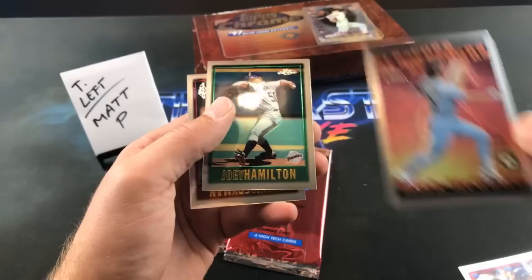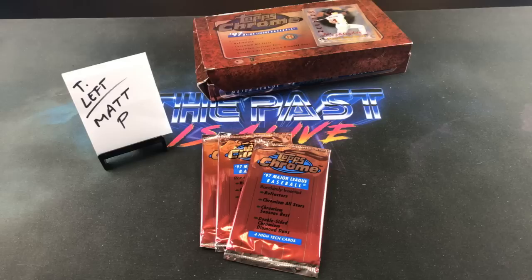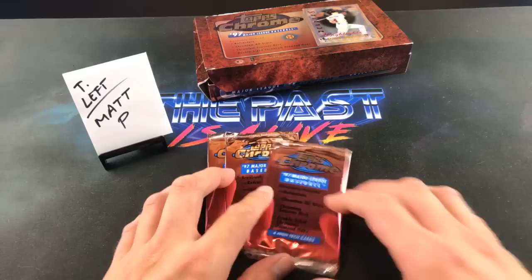Joey Hamilton and Travis Fryman. We definitely will see Travis Fryman's rookie, because next Tuesday we're switching things up a little bit, and we are ripping something that's pretty hard to get your hands on and pretty expensive, too. We have 1990 Bowman Tiffany. We'll be doing a set break on these. I secured 2 boxes of these. They're pretty expensive, about $550 to $600 a piece online. So that is next week's break for Turn Back the Clock Tuesday. I hope you'll join me for that.